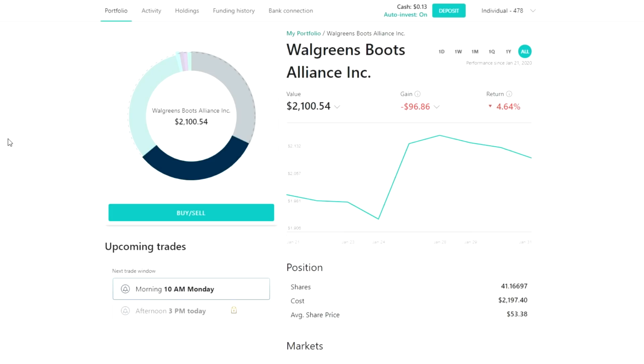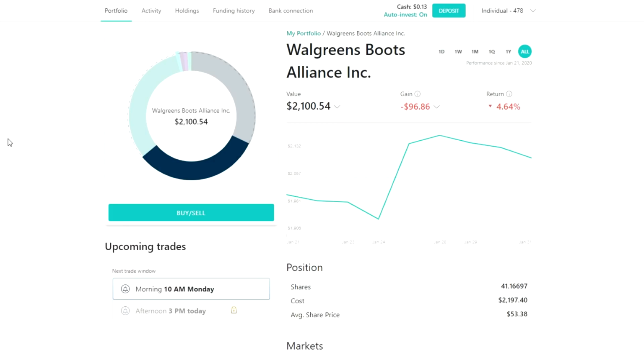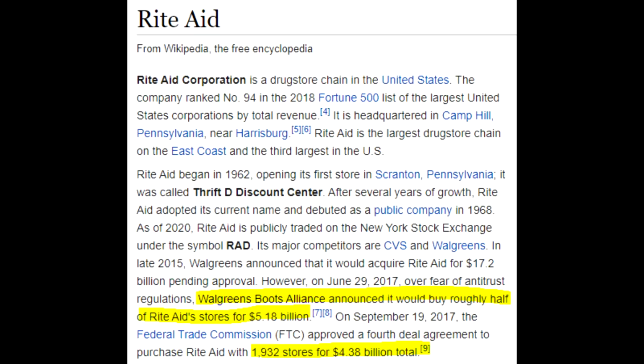Now, another important thing to mention here when talking about Walgreens is that they have also been purchasing Rite Aid stores, particularly in the Northeast. And I actually visited a former Rite Aid store myself, where I took my thumbnail photo, and that store had been transitioned to a Walgreens location. So in 2018, they purchased 1,932 Rite Aid stores and 3 distribution centers for a $4.4 billion in-cash deal.